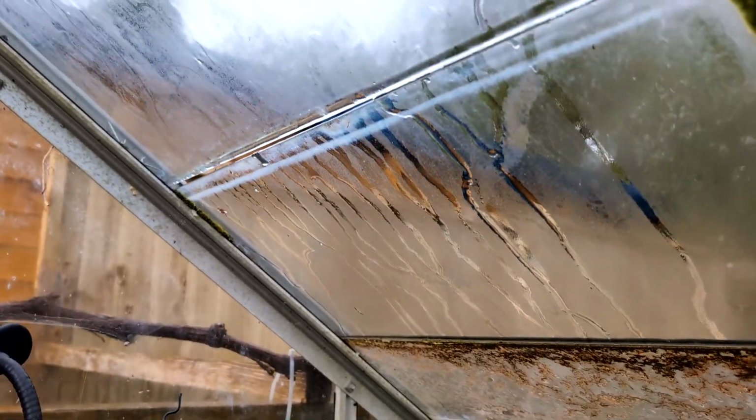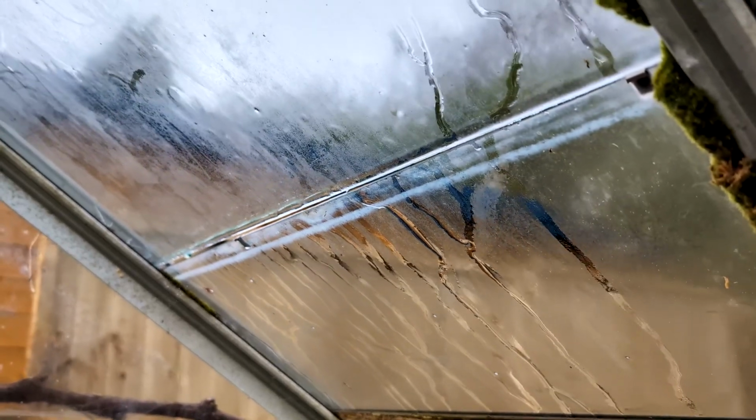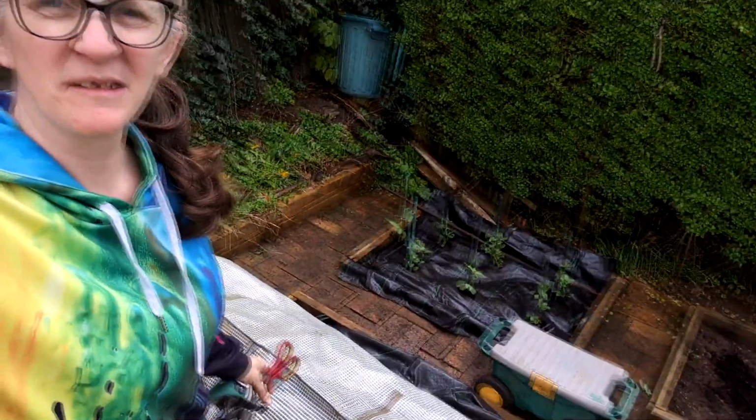Ah, there's a gap. I need to readjust that pane. Well, I've planted out the broad beans. That's the only ones that survived, that came up. When I harvest them, if I enjoy the broad beans, I will grow more next year. If I don't, then I'll knock that off my list and I won't grow it again. So we'll see if I like them.